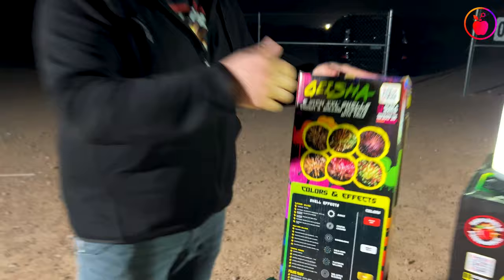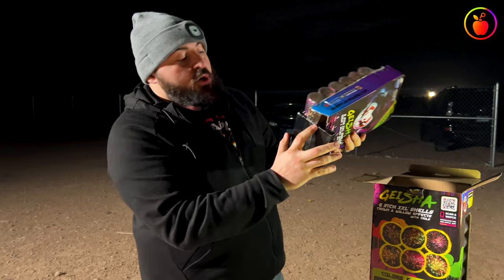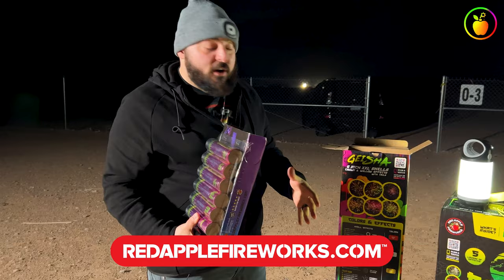Now, like I mentioned, there are 24 assorted shells in each Geisha. As you can see, each set of 6 comes with 1 launching tube. So you're gonna get 24 assorted 6-inch shells and 4 fiberglass launching tubes in each kit of Geisha shells. If you're buying the full case, like at redapplefireworks.com or in store at any Red Apple Fireworks location, you're gonna get a total of 72 shells and 12 fiberglass launching tubes.